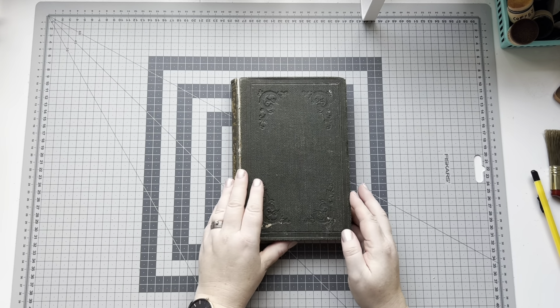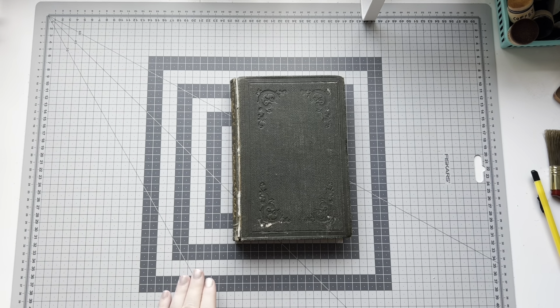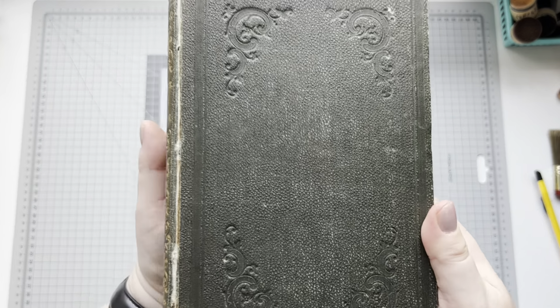This is an old book. I believe it was published in 1863, so it is 160 years old. That's old. And it is falling apart. So I thought I would make it into a beautiful journal.